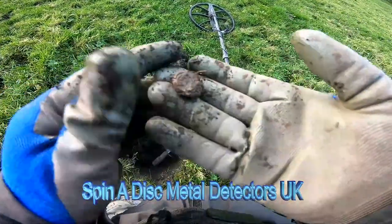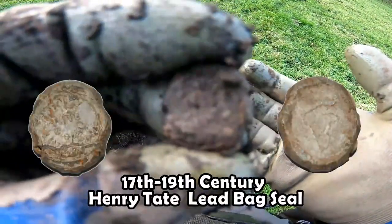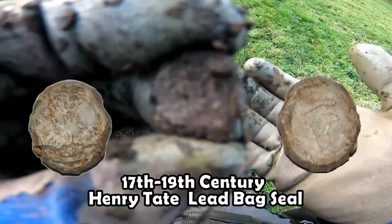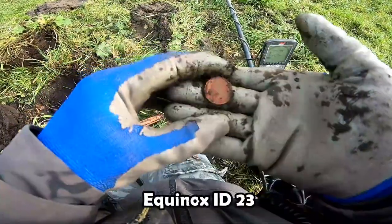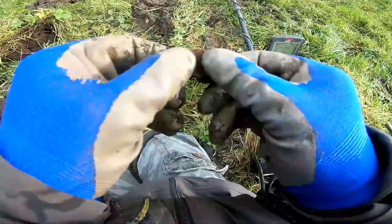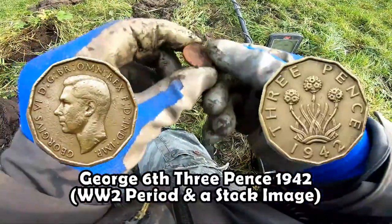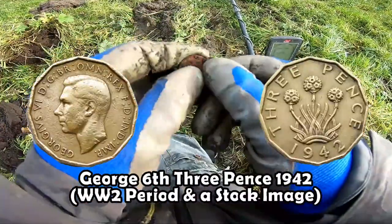A real fancy back seal. Some design on that. Back seal for the use of. 14. Oh, it's another threepenny bit of somebody. Another coin. I think that's George VI.